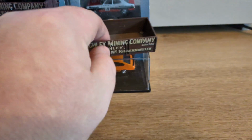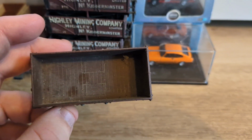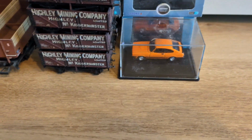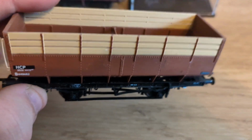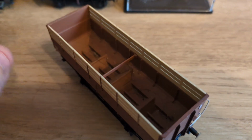Happy days. This is one I bought originally, which one of my kids broke, but I've kept hold of the thing because it'll come in useful. And these wagons, what they are, I don't know. I don't know the ins and outs. Some carrier of, I don't know, ore or something.